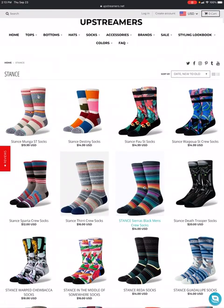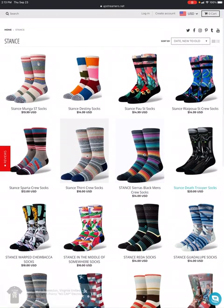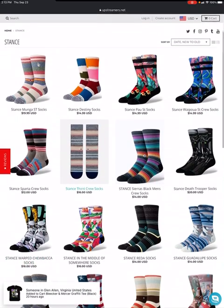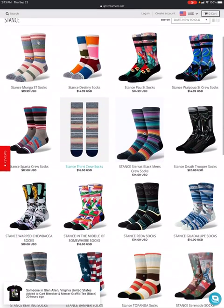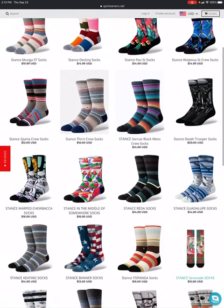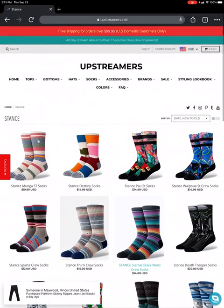Now, what I like about the Stance, it stands out from the rest. It's very different. So you can see the Star Wars, the other Star Wars Chewbacca socks. And when you click on them, you can also see how they will look on your feet. And they will stand out from the crowd if you would like to be different and change up and go your own way. It's a lot of varieties of these socks. It's like you almost can touch them.